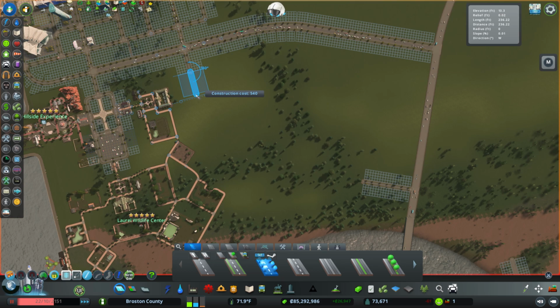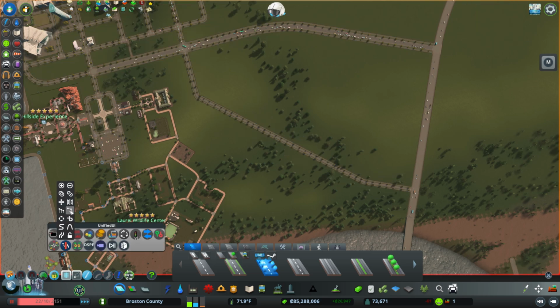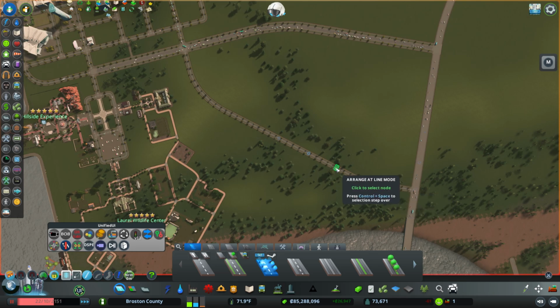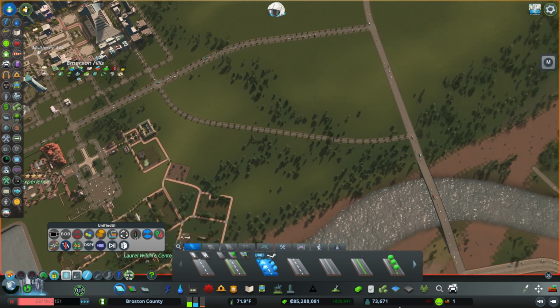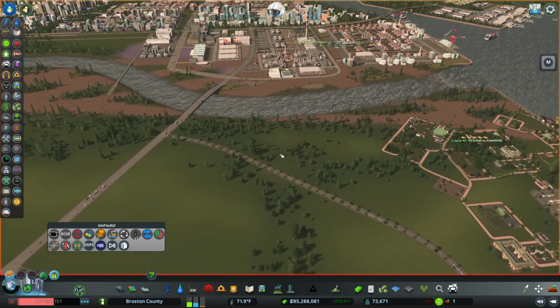Bring that out one more. Come on, don't go to the guideline, go to the length. There we go. And then I'm just going to run that straight like that. And then I will come in. There we go. It's just not cooperating with the arrange line mode. Smooth that out. Smooth this out. Lovely. And then, you know, I really want the stadium closer to the water, though.